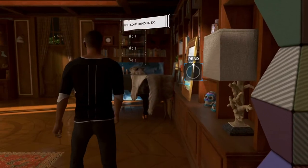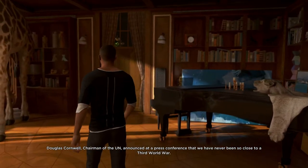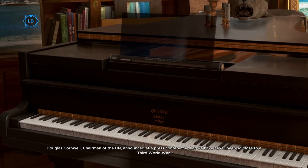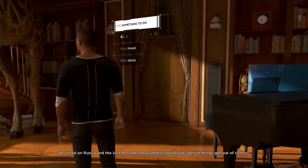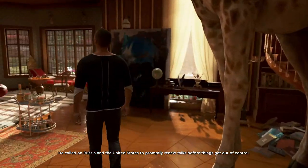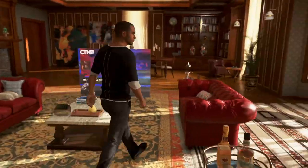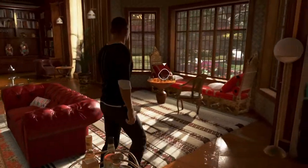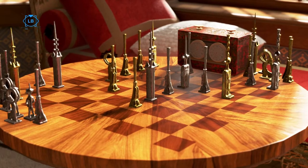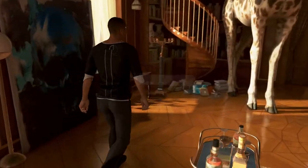Books. So I can read the books. Nah, I don't want to read books. I can play the piano, or can I sit here? I don't think I can. Wait, something here? No, there's nothing here. I could play the chess. You know what? I think I will.